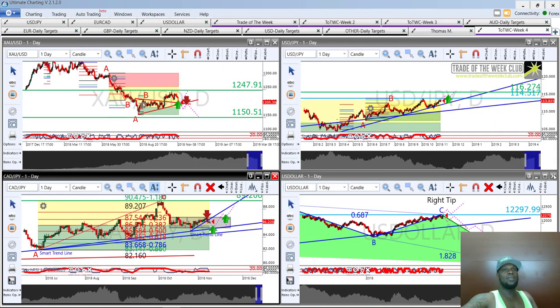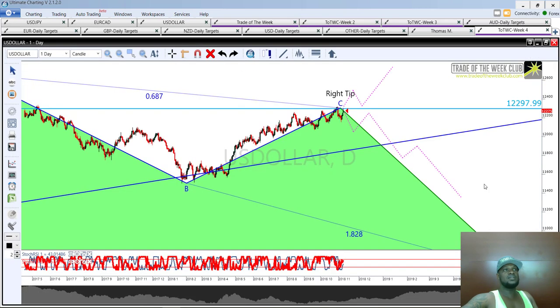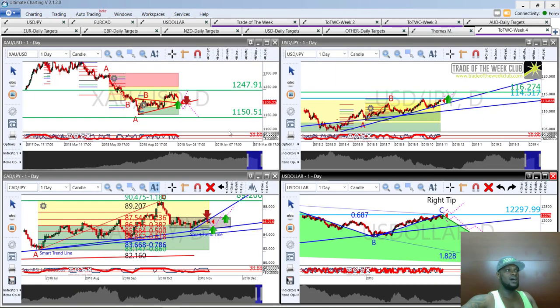So just to recap, I'm monitoring the dollar because the dollar is going to control the US dollar JPY, the US dollar CAD, Aussie US dollar, New Zealand US dollar, Euro and Pound US dollar. So if the dollar holds here and starts to fall, those pairs are going to move accordingly. If the dollar breaks above this area, we are going to go up, get a retest, and that's where we want to buy and start buying the dollar.